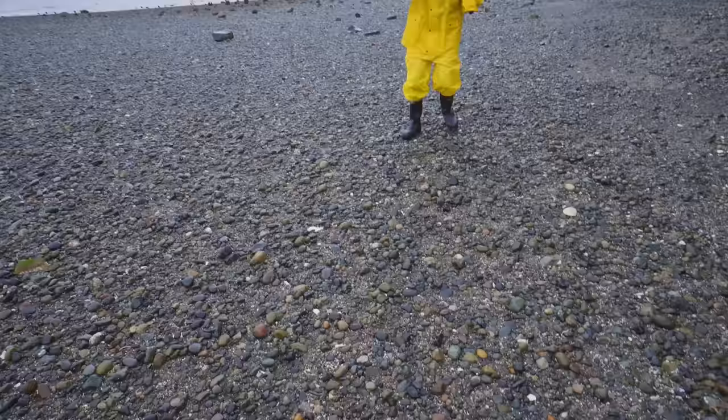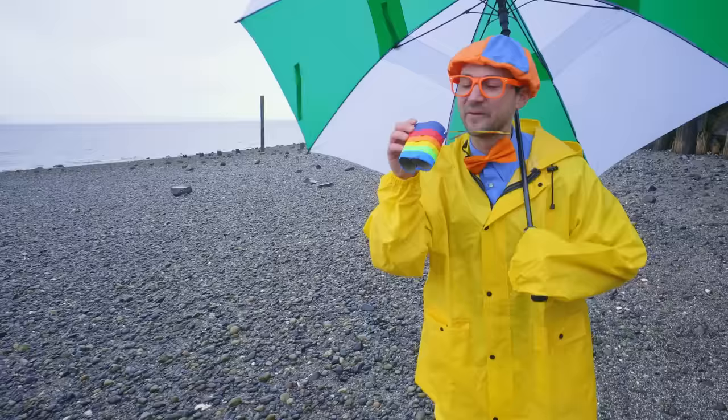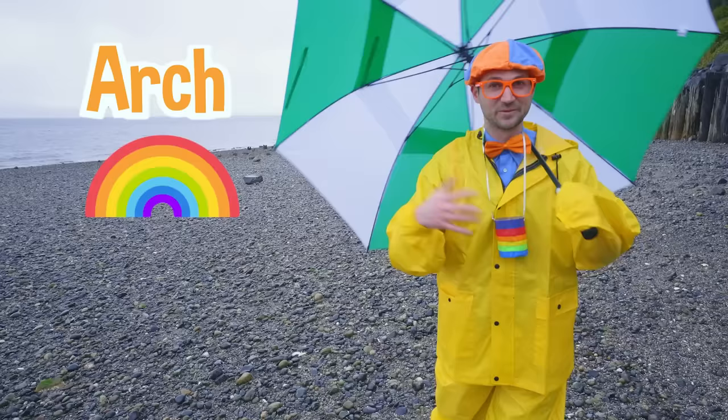Hey, check it out. Yeah, these are my rainbow oculars. Yeah, isn't that cool? Yeah, they're the colors of the rainbow. Have you ever seen a rainbow before? Yeah, they love to come out after it rained. Yeah, a rainbow is an arch of colors made by light and water. Let's see if we can find one.